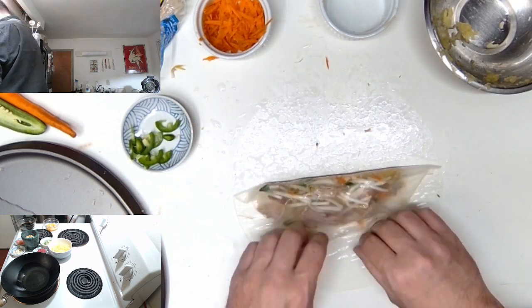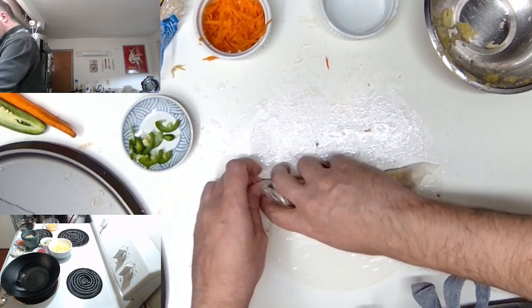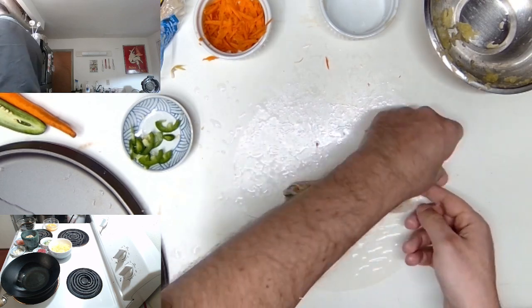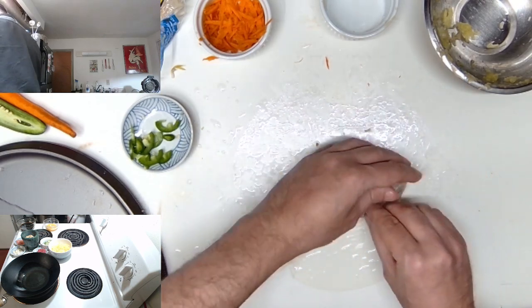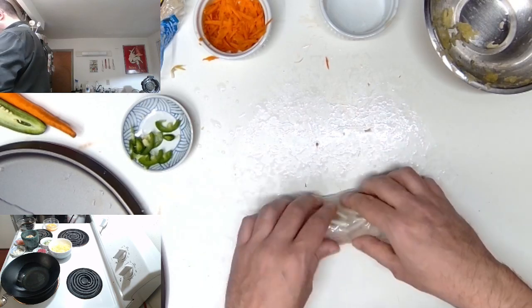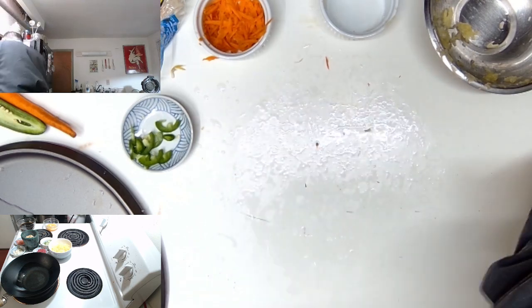Final one. Roll it over. Tuck it in. Tuck in the end. Tuck in the other end. Flip the top, tuck it under, call it good enough. Move the gross one away. Okay. That was pretty good.